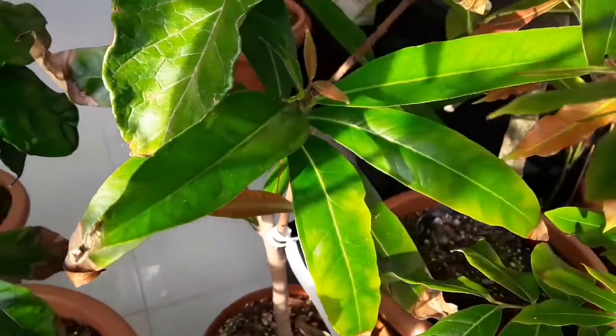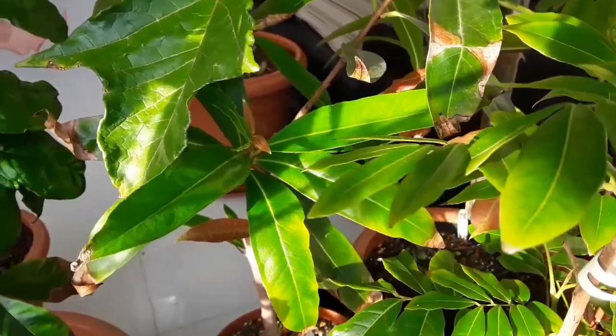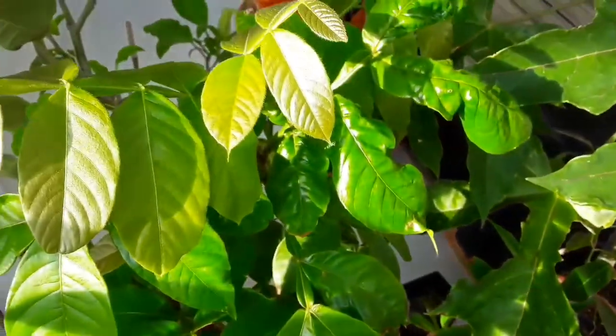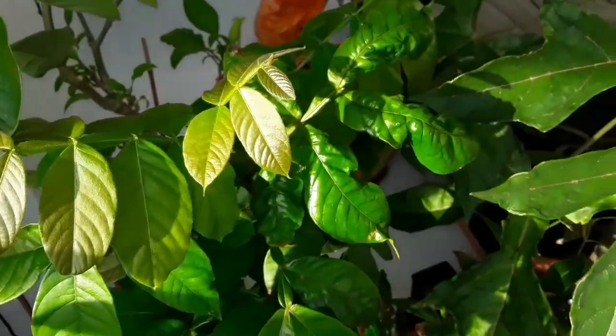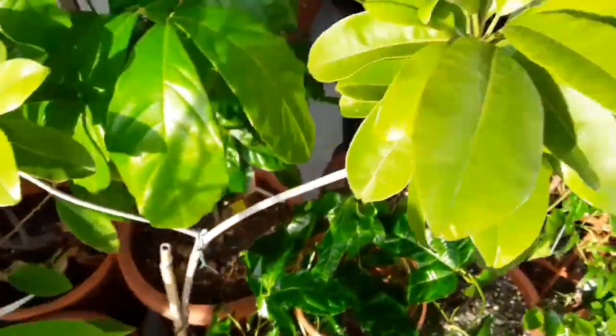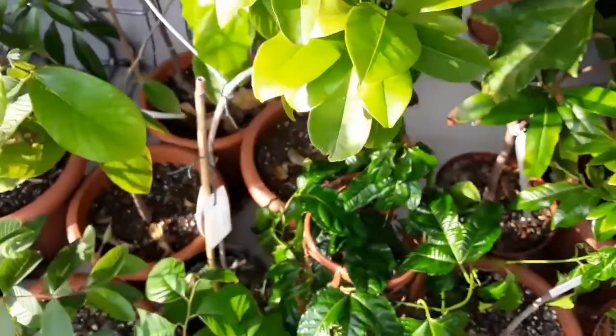One behind it, there's a rose apple there. It's got some fresh growth on it. That doesn't seem to suffer too much from drying up, and neither does the ice cream bean. New growth on that seems to be okay. This one here is a sapodilla. That's again another full evergreen.